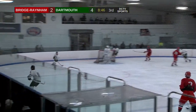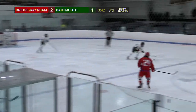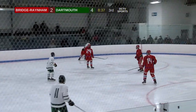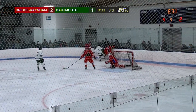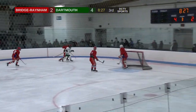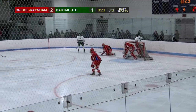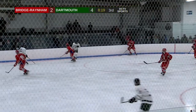Collected here by Will Gibson, the freshman defenseman. Out to Medeiros. Damian to Aiden Cruz. Cruz through the neutral zone, just a freshman. Had some good talent coming up the ranks here for the Indians. Left wing side. Bridgewater-Raynham. That's Musari. Goes down. Indians trying to put some offensive pressure on.